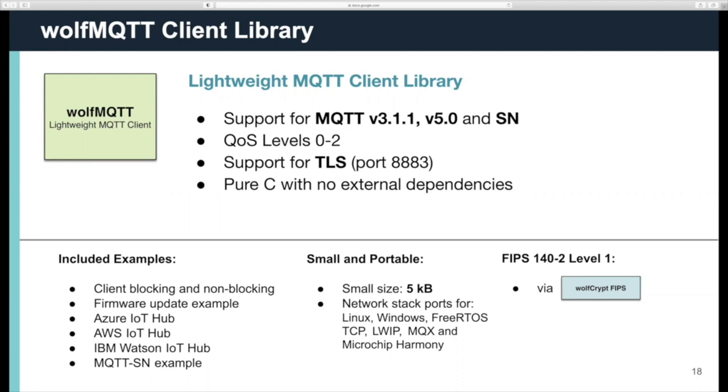It supports all the quality of service levels, and supports TLS for encrypting communication using wolfSSL. It's written with no external dependencies and small code size. It's got network stack ports for Linux, Windows, FreeRTOS, TCP, and lwIP, and there are examples for Azure IoT Hub, AWS, IBM Watson, and we have simple client examples. We also have a firmware update example and an MQTT-SN example. And this can be used with FIPS via our wolfCrypt FIPS.